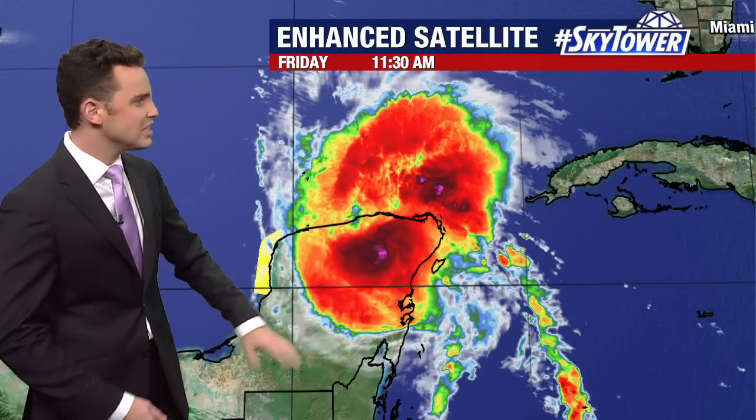You can still see some of the watches and warnings in place ahead of it on the west side of the peninsula, and this is going to continue pushing west potentially another 50 to 100 miles before re-emerging over the Gulf of Mexico, and that's where we're going to be keeping a close eye on this system as it will have a chance to re-strengthen not just into a powerful tropical storm but potentially into a hurricane again as it approaches the western Gulf Coast.